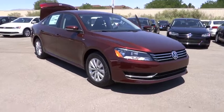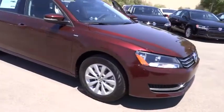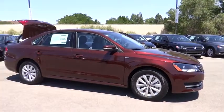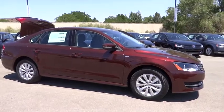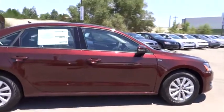The 2013 Passat. The Volkswagen Passat is roomy and powerful. It is a supple and controlled ride with a quiet and comfortable ride. Volkswagen brings it all together. This vehicle has less than 100 miles. Here are some of this vehicle's great options.